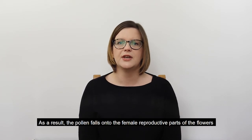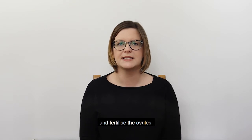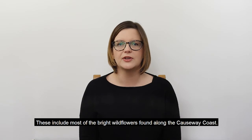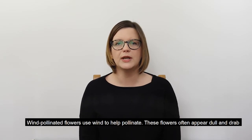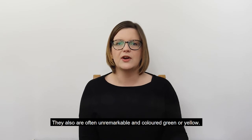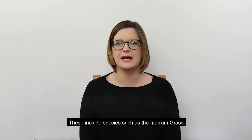As a result, the pollen falls onto the female reproductive parts of the flowers and fertilises the ovules. These include most of the bright wildflowers found along the Causeway Coast. Wind-pollinated flowers use wind to help pollinate. These flowers often appear dull and drab as they do not need to attract insects. They also are often unremarkable and coloured green or yellow. These include species such as the Marram Grass.